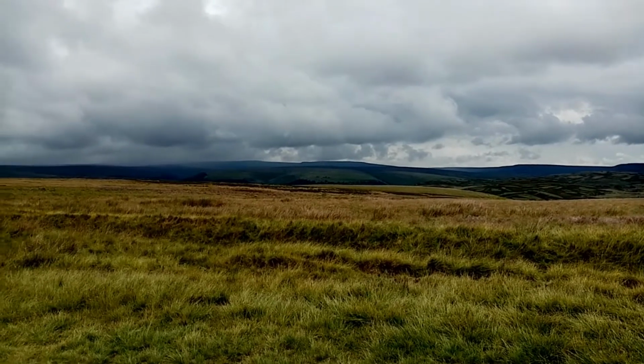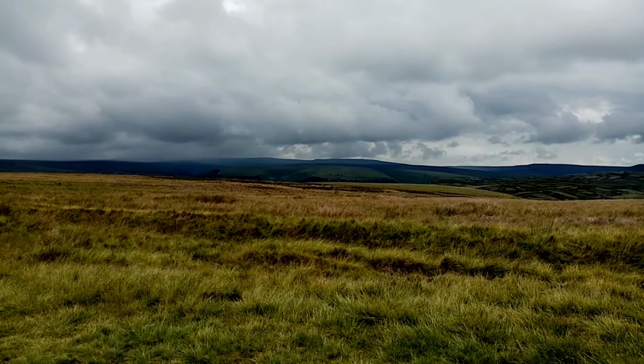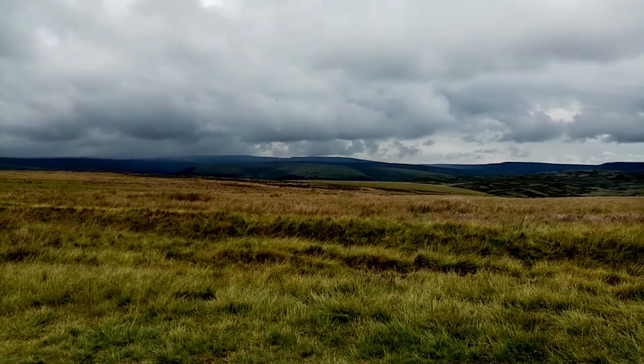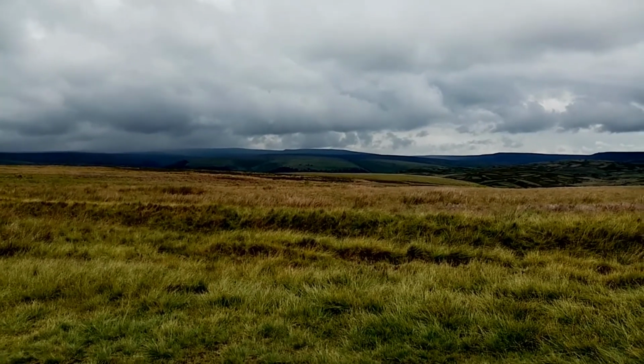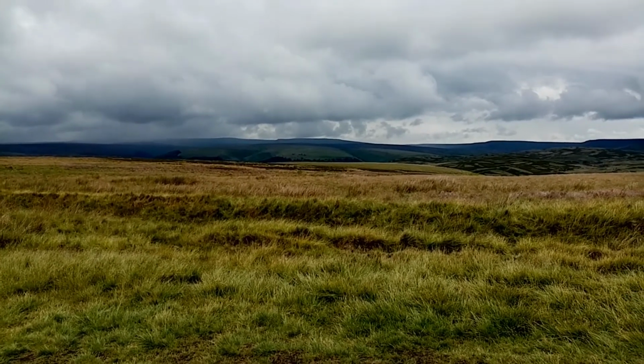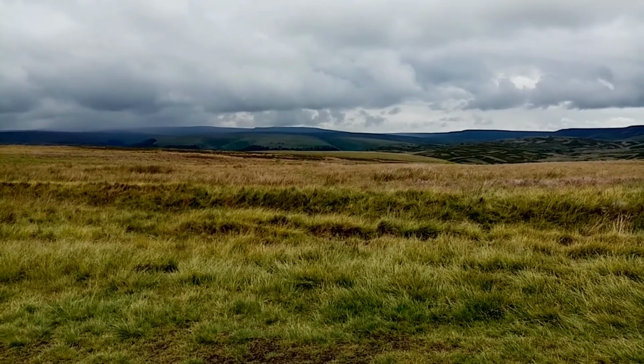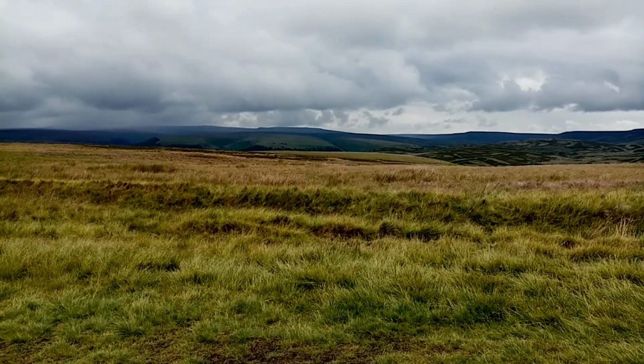Looking pretty ominous over there behind me. Not much breeze today at all. What little there is seems to be blowing in that direction, so hopefully it's going to keep its distance. But you never can tell.